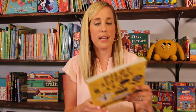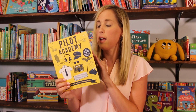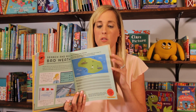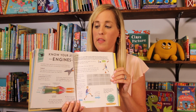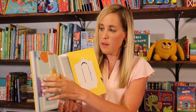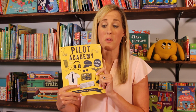All right, next we have a fun activity book for some of our older readers. This is Pilot Academy. There's lots of academy books of all different jobs, but if you have a kid who was into becoming maybe a pilot one day, they would love this. They get to check off different activities as they do them throughout the academy. Something cool about this one too is there's a map at the end, and there's also they get to make a model with a plane, which is pretty cool too.